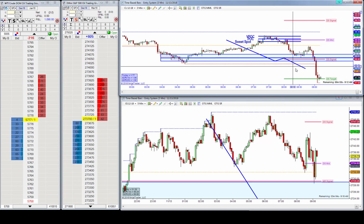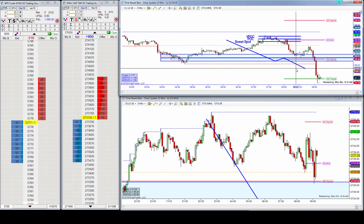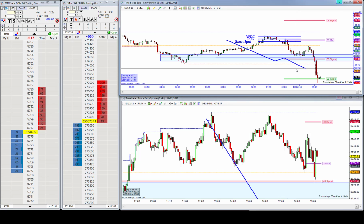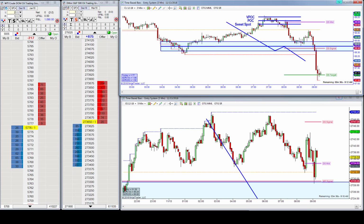So these levels provide you with structure and context, and you've got to put everything into what's happening in the overall market. That's what we did. We made a trade. We made our decision. We got in, and off we went. And as our Canadian friends say, Bob's your uncle. And it was a nice trade. So anyway, hopefully that makes sense.